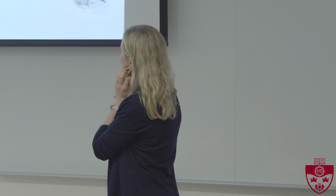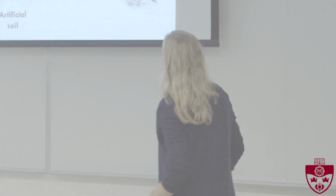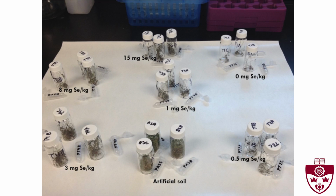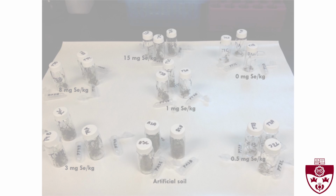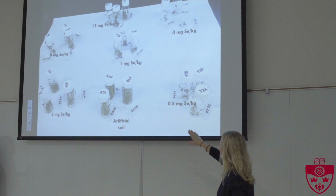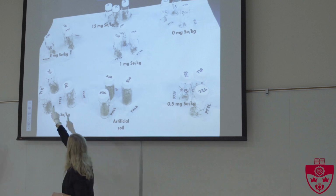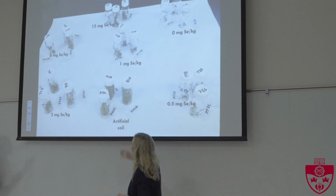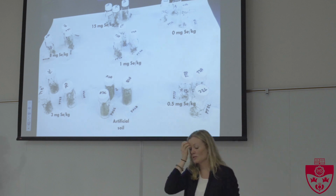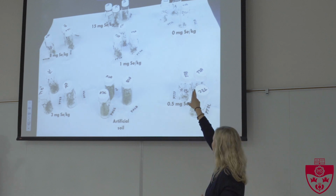And I apologize for these not being in any particular order now, but I'm going to try to talk you through this to tell you what you're seeing here, because I think this picture shows a slightly different story. So at the very top corner up here, where it says 0 milligrams of selenium per kilogram of tailing material, that grass in those 3 vials there grew in that pure tailing material, where we had not added any selenium. Our lowest selenium concentration was here, 0.5, and then we have the next one in the middle there, 1, 3 way over here, 8, 15, and then we have the artificial soil here. And if nothing else can be gained from this picture, I think what you can see here is that we definitely had the least biomass in our pure tailing material up here in the corner.